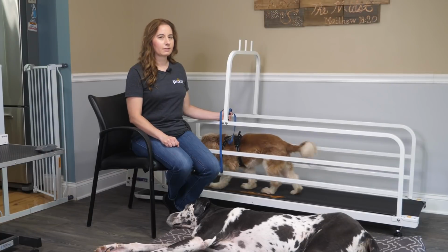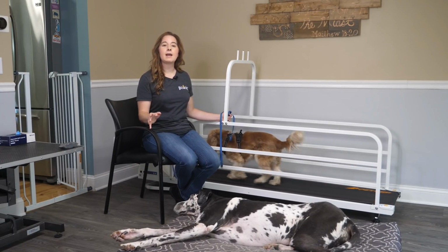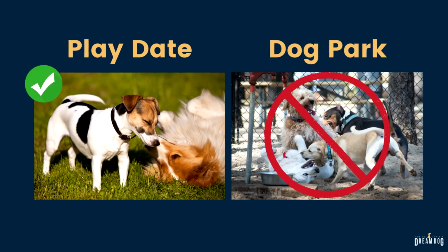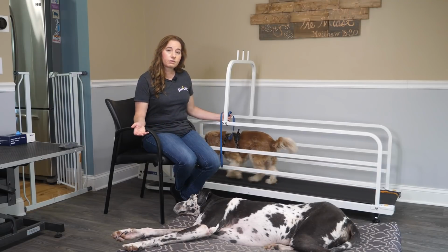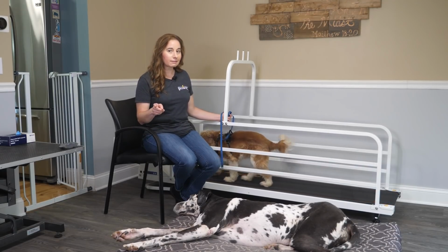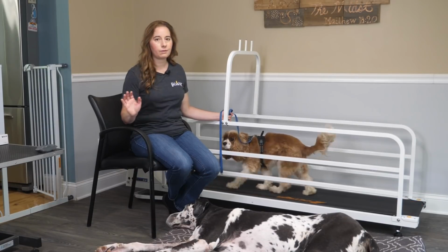What about dog parks? All right, maybe you've heard a friend say, oh, you have a new puppy, let's have a play date, meet us at the dog park. Well, I want to tell you yes to a play date and nope, nope, nobody nope to the dog park. So a play date with a dog of similar size and temperament is a great idea after the second round of vaccines is done. But dog parks? No, never, no thank you.